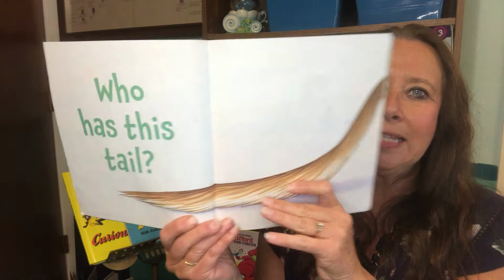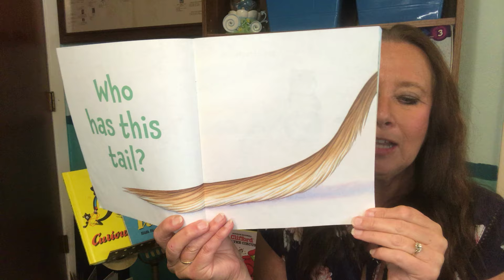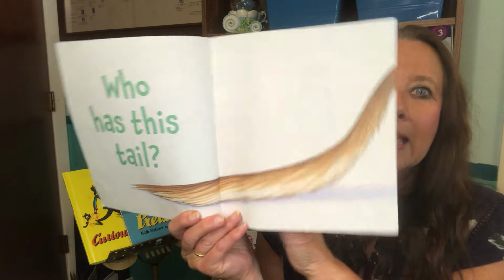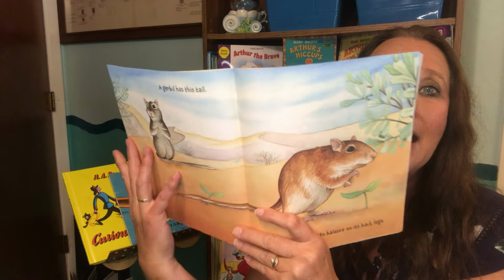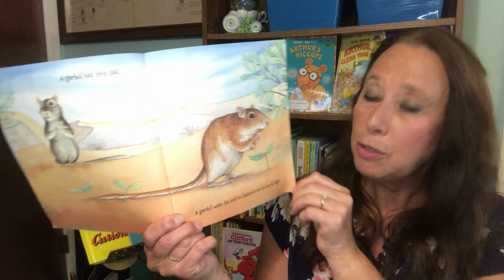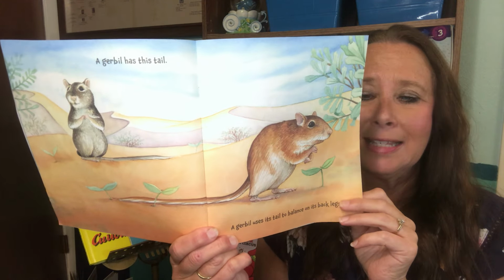Next one, who has this tail? Actually, it's a very small animal. A gerbil has this tail. A gerbil uses its tail to balance on its back legs.